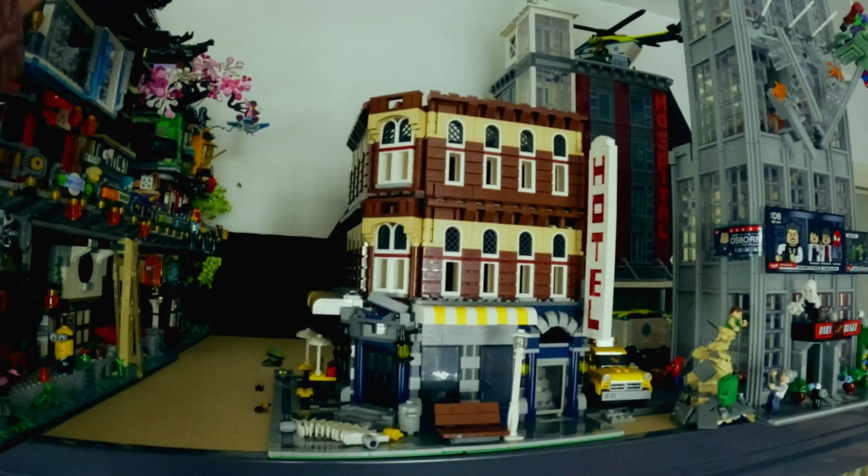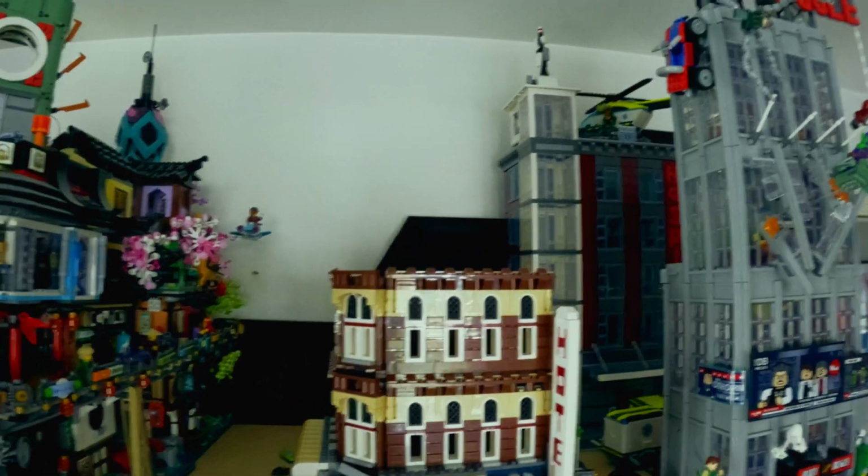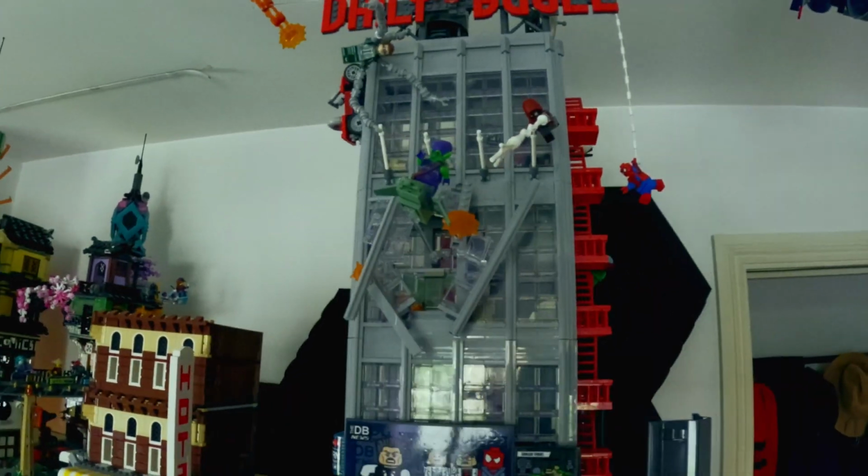And over here, we are currently building Cafe Corner, a slightly extended version that's going to have 3 middle sections. So it's actually going to be quite a high-rise building in the end. So it's going to have 3 middle sections, then the top and then the roof. And then we've got the gorgeous Daily Bugle. That needs to have some lights put in it because at the moment it's not lit up, and as such, a building of stature, it should of course have lights in it.